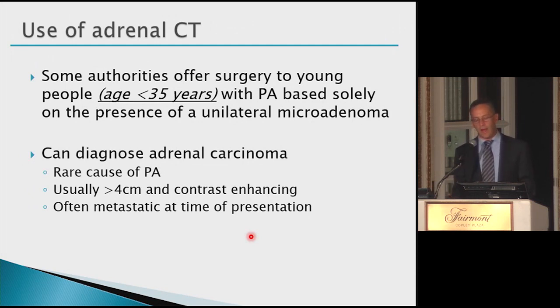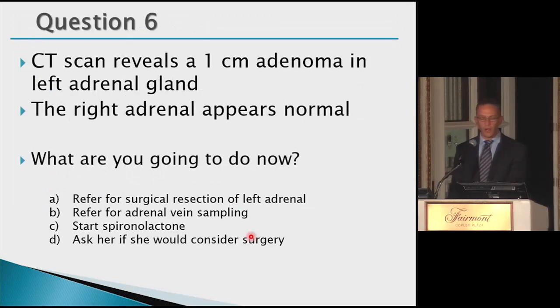Other experts would not. But one of the main uses for the adrenal CT is just to exclude adrenal carcinoma, which is not common. It's a rare cause of primary aldosteronism, but it has been described. All right, the CT reveals a 1 centimeter adenoma in the left adrenal gland. So this is a 37-year-old woman. The right adrenal gland appears normal. So what are you going to do now?